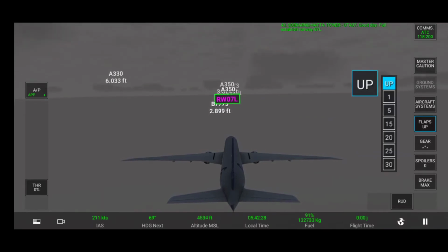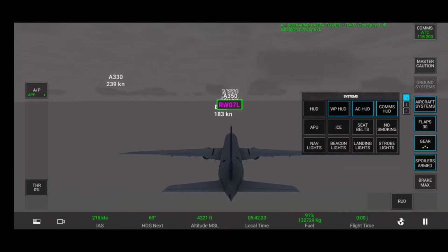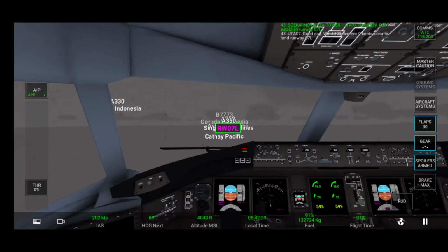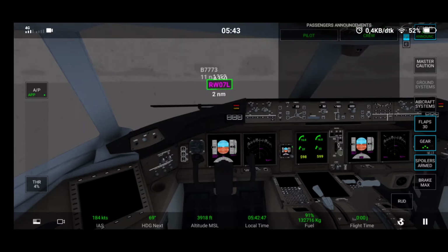Tower, good day. Full established runway. Flap 0, flap 7, left. Gear down. Clear to land runway 07 left. Clear to land runway 07 left. Full established runway 07 left.